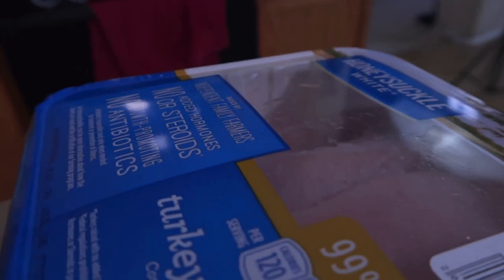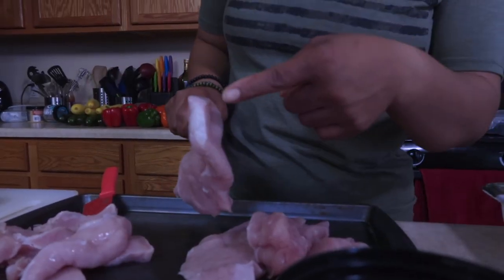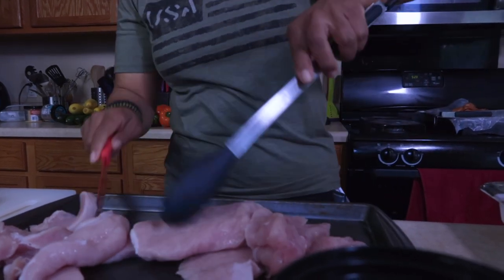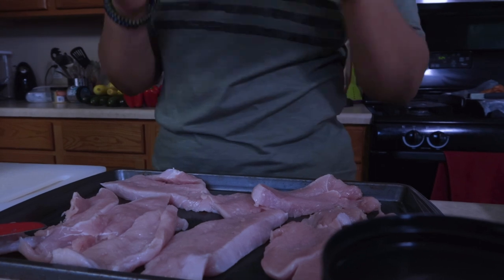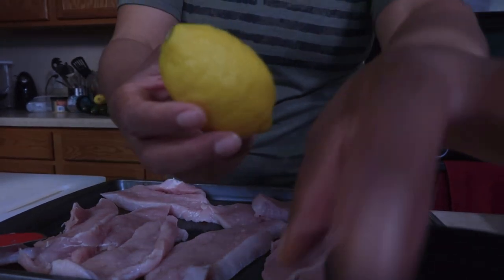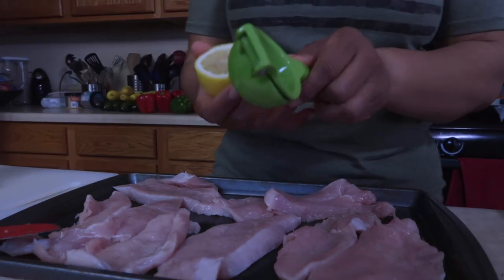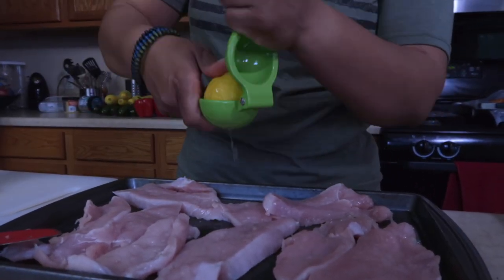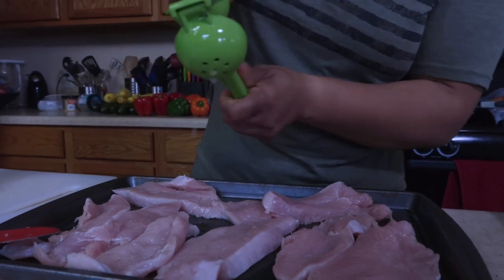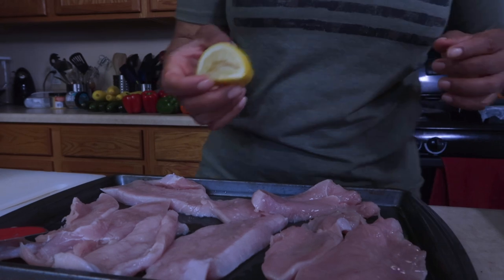We got some turkey breast cutlets next. All right, if there's any fat like that on there, you can go ahead and cut it off. Other than that, it's looking pretty lean to me. Just like the chicken, I'm going to use some kind of acidity. I have a lemon right here. I'm gonna have to get one of those lemon pressers. I do actually have the hand one, but I'm just not in the mood for all that. That was a juicy lemon.